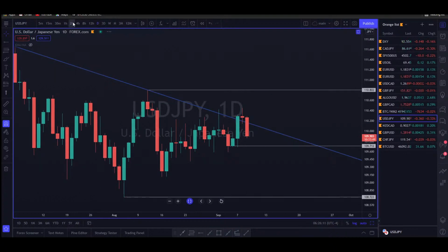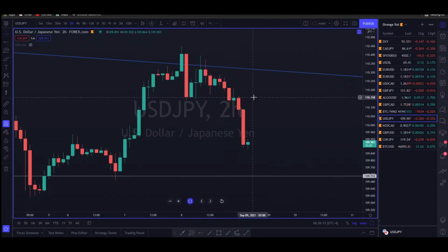You could probably go into an intraday chart and see if you get a pullback up to here, 110.142 or 110.158, over time, not today. If this thing pulls all the way back up there today, something else is going on. That's not a bearish pullback. Something else has changed, because this is a 2-hour chart. That's a pretty big move to the downside.